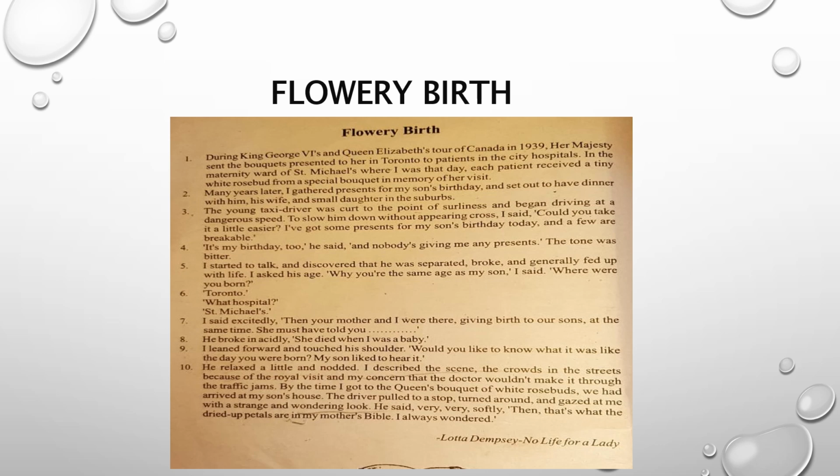before he was very rude. He was very fed up, not happy with his life, or maybe he lost his mother at a very early age and didn't know about his birthday, since today is his birthday also. But when the driver had a conversation with the author, she told so many things about his birthday, and then he said very softly, so that's what the dried up petals are in my mother's Bible. Today I know the reason why my mother kept dried up petals in her Bible. I always wondered why she kept those dried up petals in the Bible, but today, due to you, I was able to know the reason behind that.